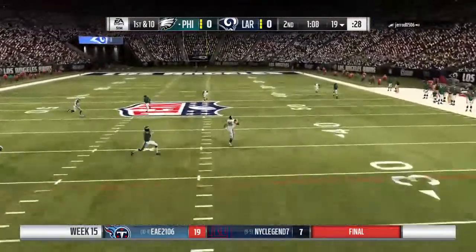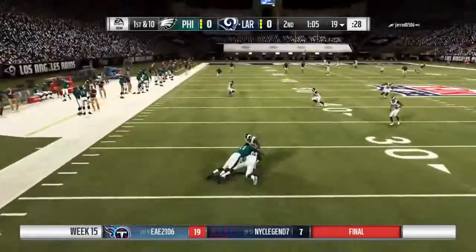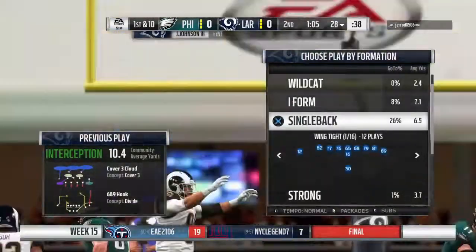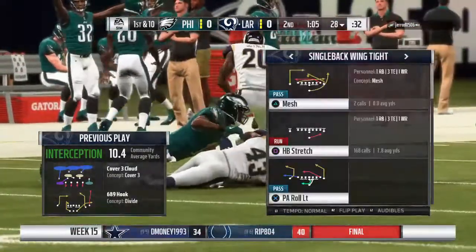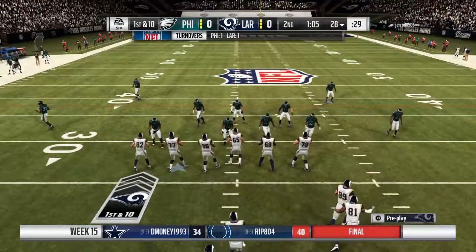Going to look deep for Jeffrey. And this is going to be intercepted. John Johnson with the INT. And his guys are going to get the football at the 28-yard line. They're trying to resurrect his confidence. Last week was a disaster. 5 interceptions in that loss, and another pick there.